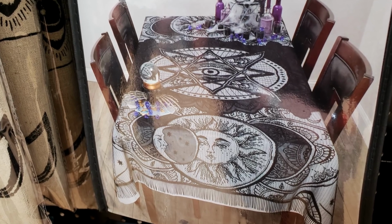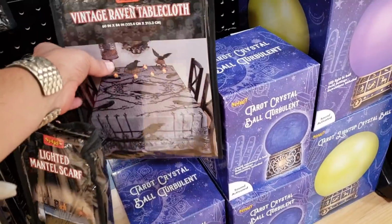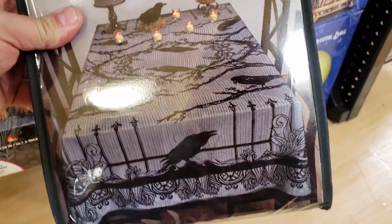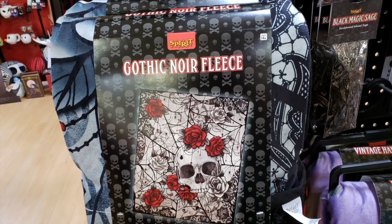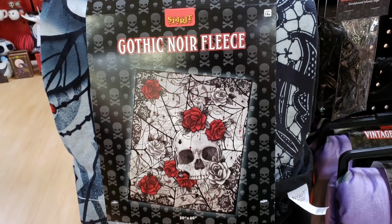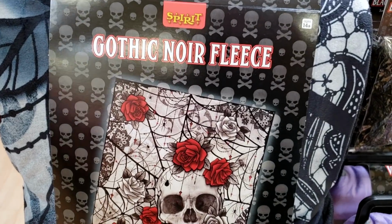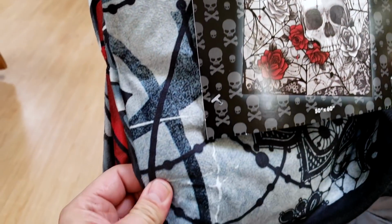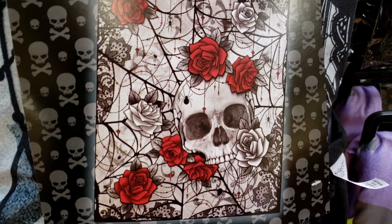And there was this tablecloth for when you're ready to invite the Illuminati over for lunch. Then I found this raven tablecloth that's starting to get closer to the mark. And then I got super excited when I saw the word Gothic next to the word Noir and this design. It's black, it's white, it's red, it's got spider webs, and then I noticed that the blanket itself is super colorful. Like, what happened? Did this come back from the factory and nobody corrected it?